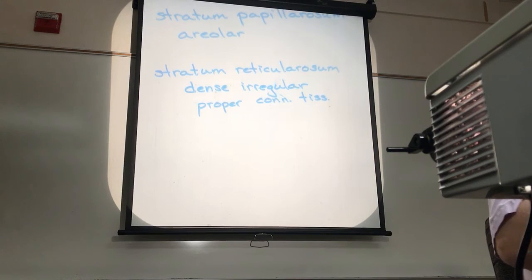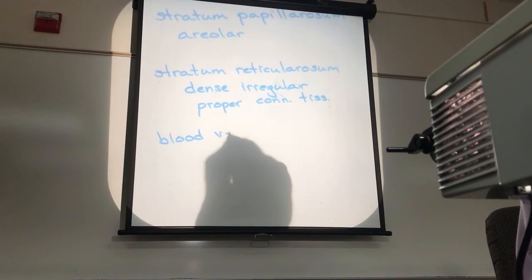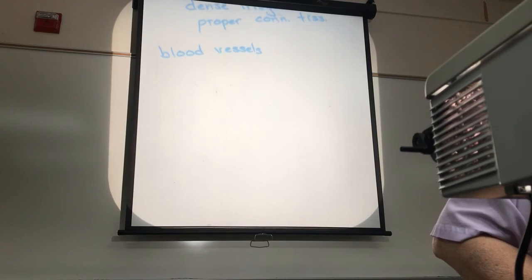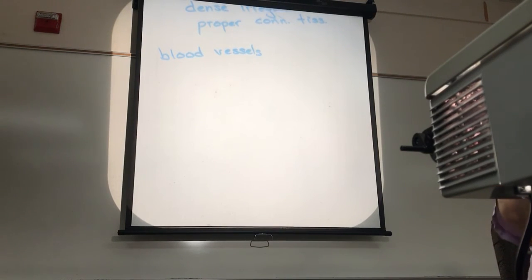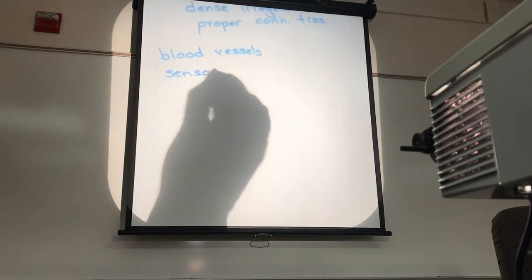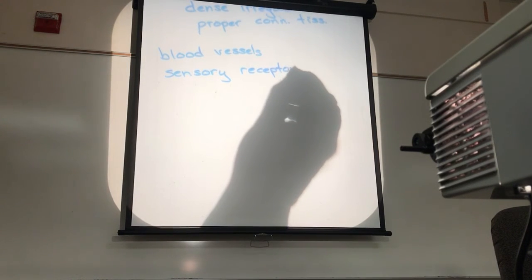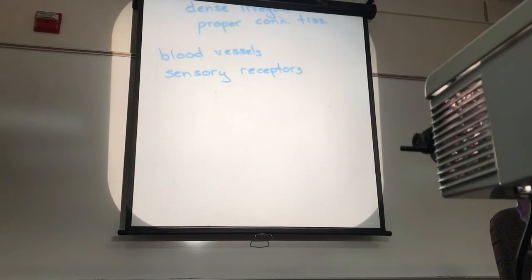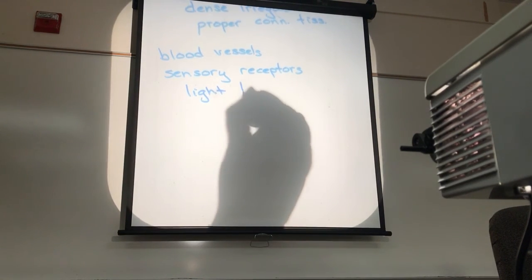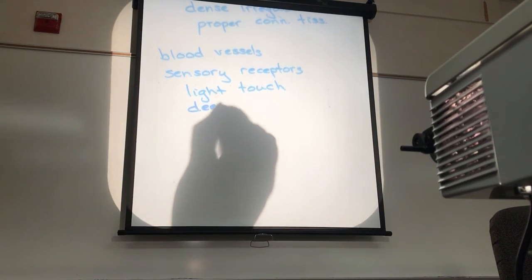As I mentioned before, the dermis does have the blood vessels. And in most parts of the body, it's pretty well vascularized. We also find a variety of sensory receptors, mostly in the dermis. We have different receptors for light touch and for deep pressure.